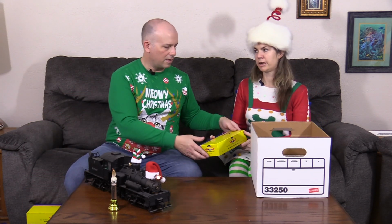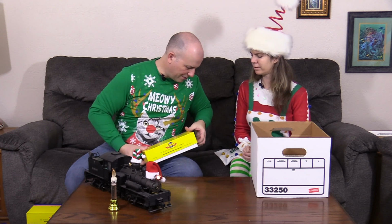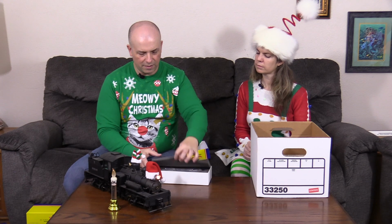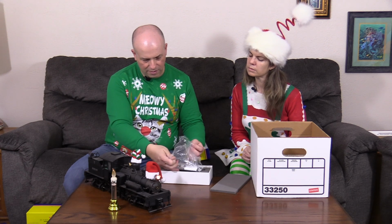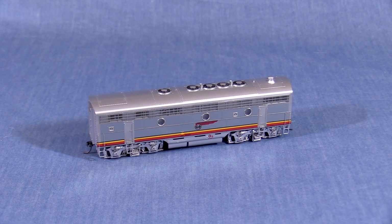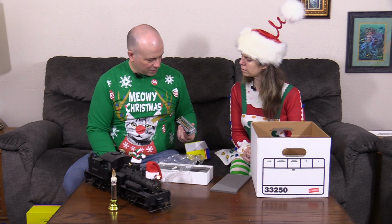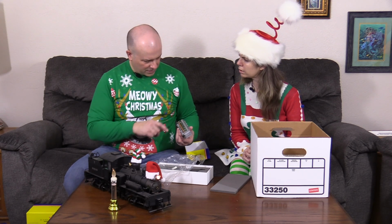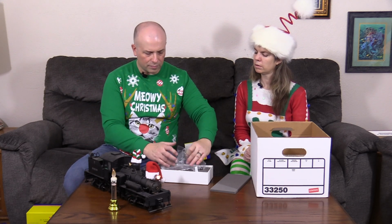All right. Another Genesis surprise. Another Genesis, yes. Santa Fe this time, though. Okay, this is the B unit to the other one. There's no numbers on this one. Actually, the Santa Fe B units were really hard to tell what the numbers were anyway, because usually if they were on there, they were really tiny. Really? Well, okay. But anyway. Very cool.